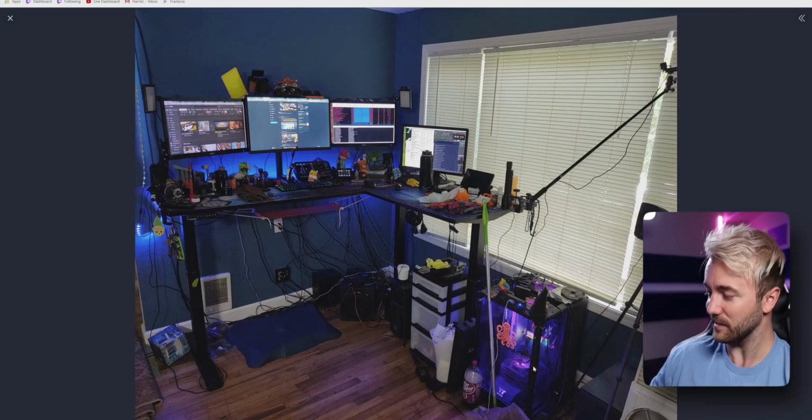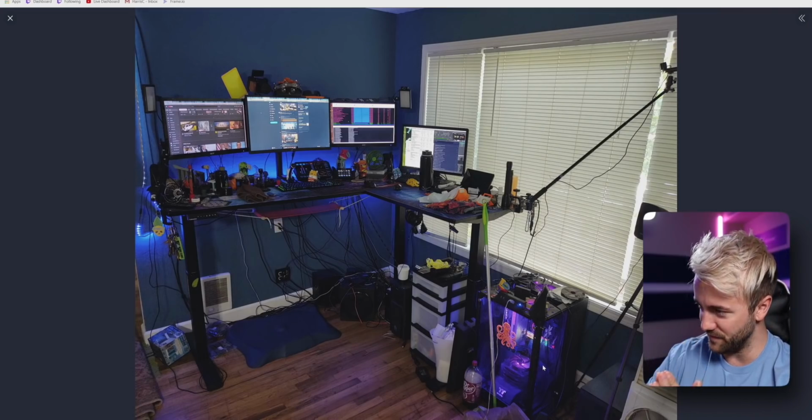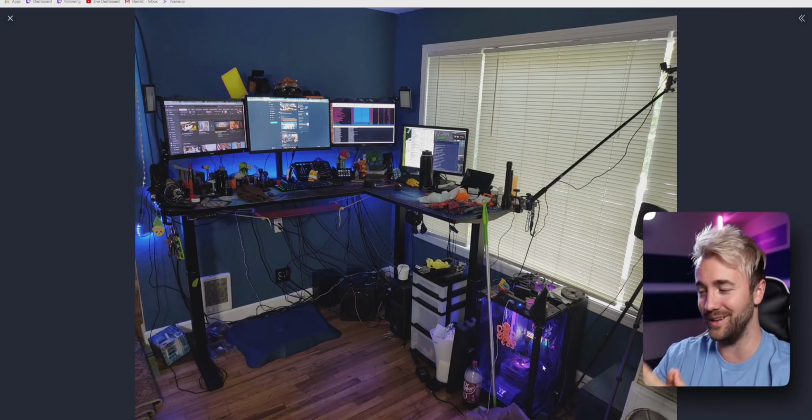I assume this is like your first webcam until you upgraded to the Sony, and then you're like, well, instead of tossing this, I should use it somehow. 10 points for that. I don't know how the point system in this works yet, but you have 10 of them. I love your Thermaltake case. It's one of my favorite cases. I want to build a PC in one so bad.